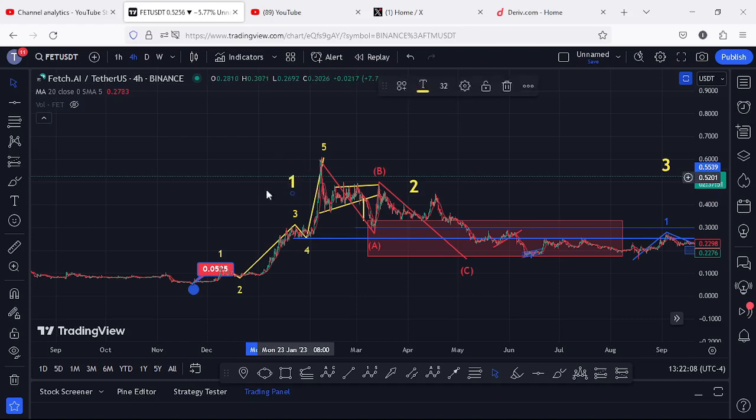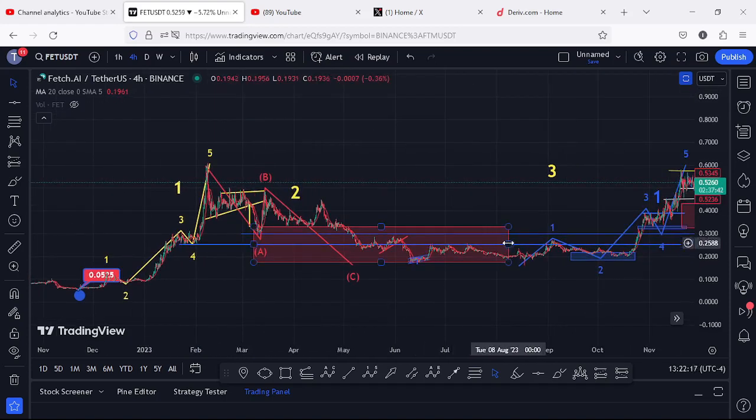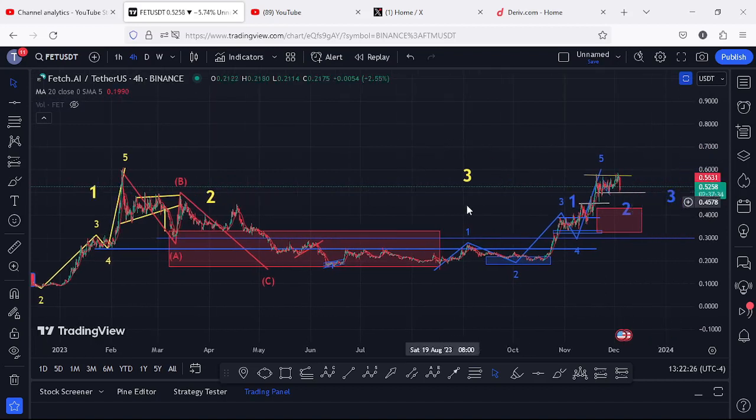And after seeing the formation of that first wave, we saw another pullback in the formation of this wave 2 into the minimum target areas for the second wave, highlighted on the charts using this red target area. And there are high chances that whatever we are seeing at the moment is the start of an impulsive wave in the formation of this wave 3.